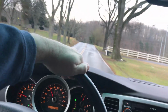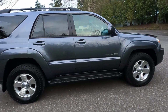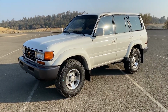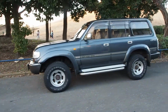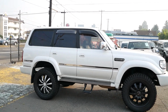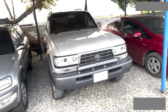Speaking of SUVs that last forever, number 7 takes reliability to an almost absurd level. Number 7. Toyota Land Cruiser, 1998 to 2007. The Toyota Land Cruiser 100 series represents peak build it once, build it right philosophy. These aren't SUVs, they're expeditions on wheels. Toyota designed them to traverse the Australian outback and African deserts for decades, and they've delivered exactly that.